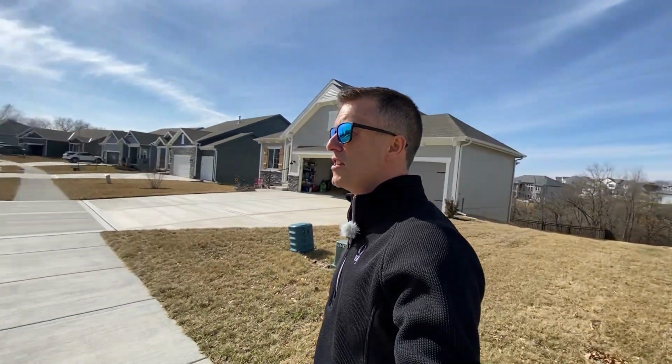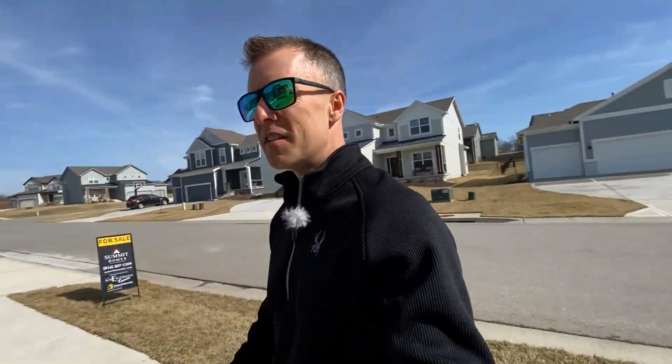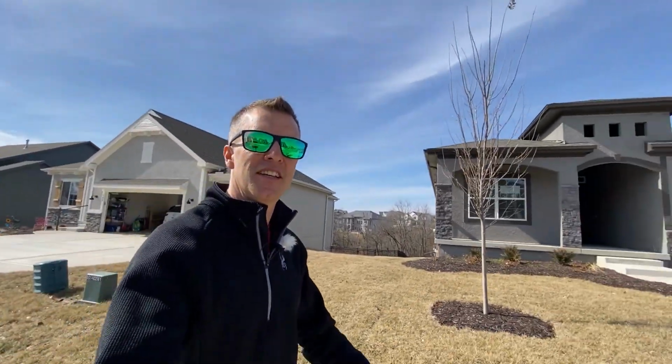We're really close to shopping, really close to everything. In fact, the fire department's just across the street up here, so nice. Everything's new and shiny, and there you go. A nice, quiet, new construction neighborhood for $600,000. So just to give you an idea of what you can get. All right, let's head on to house number 3. Let's take a look.